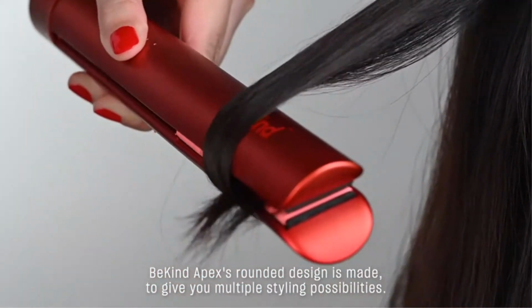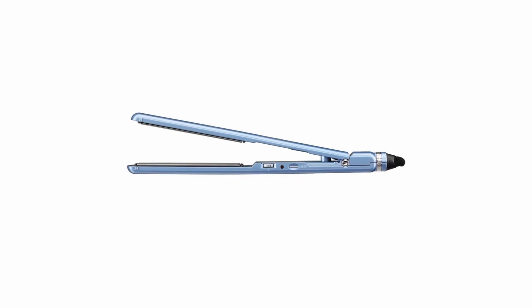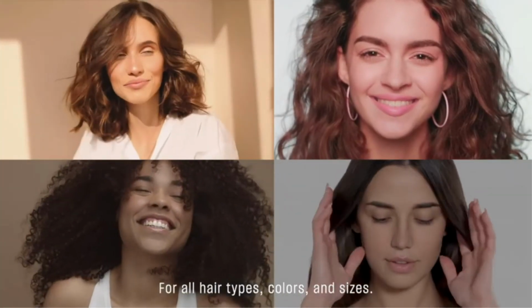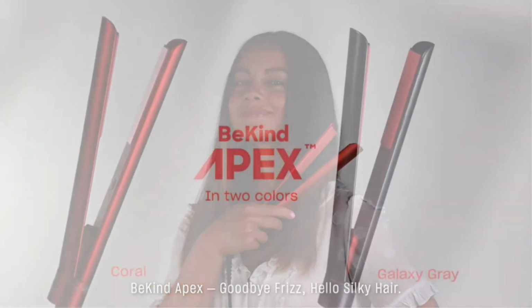Pros: lightweight and compact, titanium and ceramic plates for quick and consistent heating. Can heat up to 430 degrees. Comes with a heat-resistant carrying case. Cons: may take longer to style long hair because of the small plates, no automatic shut-off, no 360-degree swivel cord.